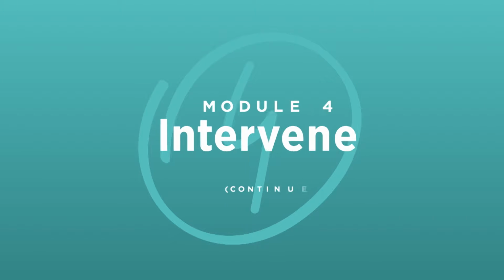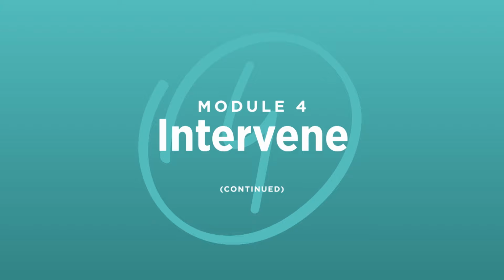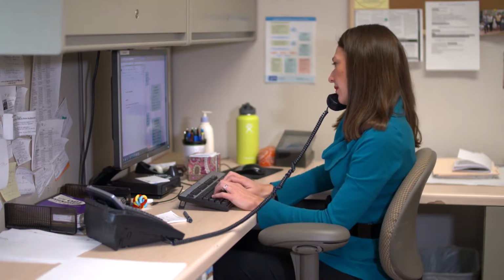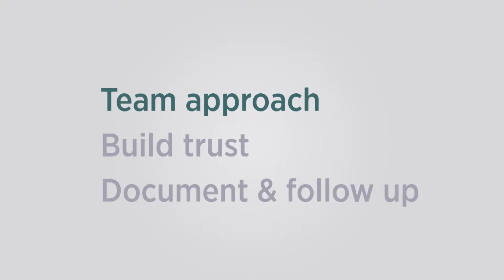Module 4. Intervene. Continued. Improve patient care coordination. Working with patients and all their prescribers, you can coordinate care to keep older adults safe. The pharmacist's access to a complete medication history, knowledge and skills, and patient trust provides a unique opportunity to help coordinate care. To improve care coordination, use a team approach. Build trust and rapport with both patients and prescribers. Document your efforts and follow up so both the team and the patient understand the recommendations.